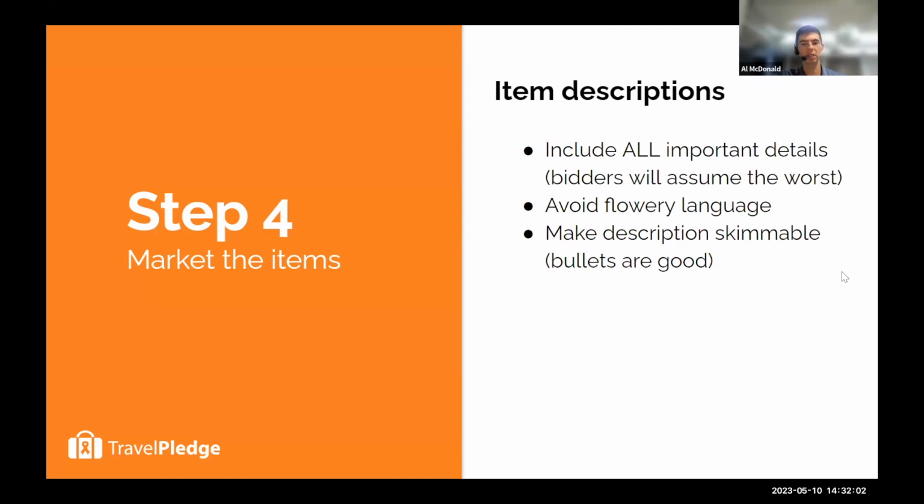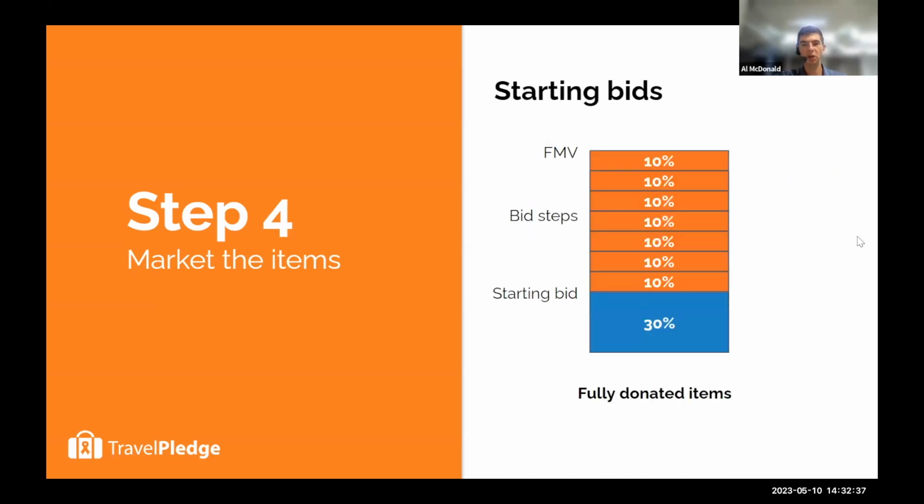For your item descriptions, include all of the important details. Bidders will assume the worst if you don't provide them with the details. So a confused mind says no; provide them with the details, and that will increase your bids. Avoid flowery language. By contrast, you want a good, skimmable description. You don't want to occupy people's time on items that they're not interested in by making them read very dense prose. Give them an easy way to understand the item and invest in concision. As for the starting bids for your fully donated item, you want to start the bidding at about 30% of the fair market value.